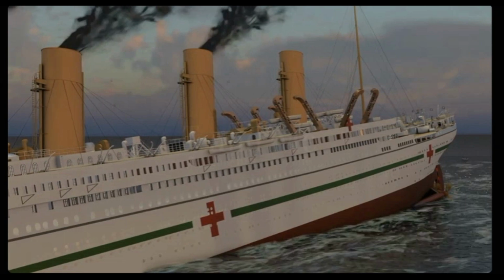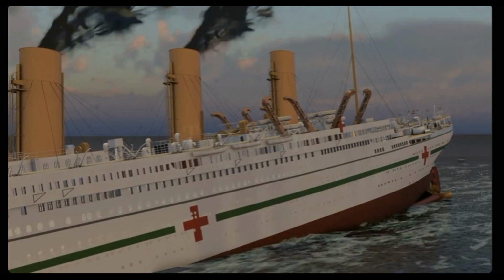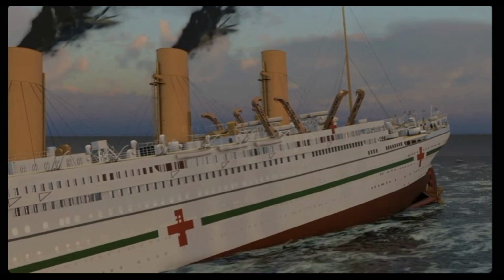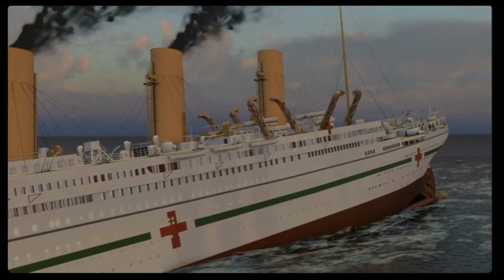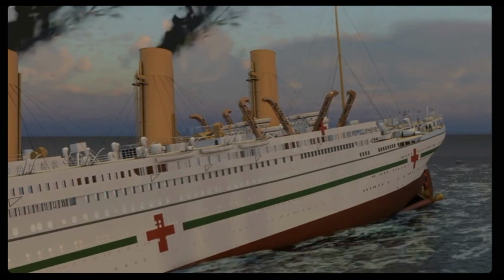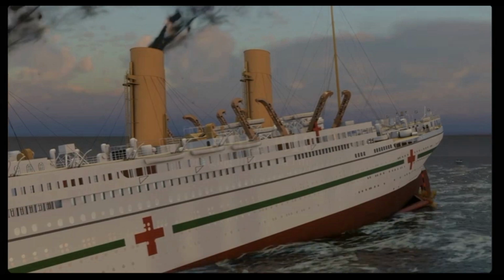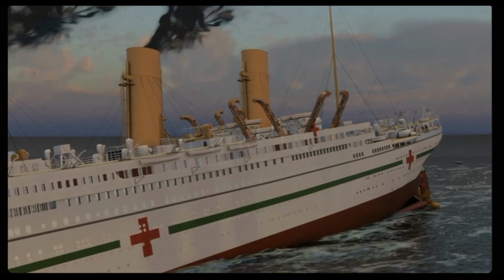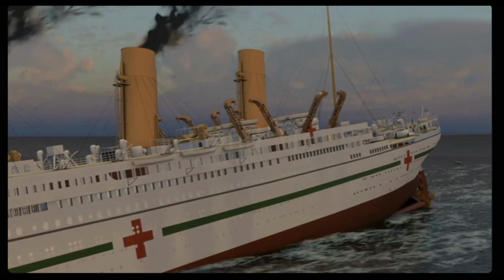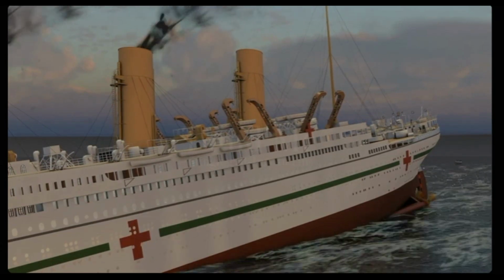Alright, now at this point, Britannic has overshot, and I believe the captain is going to try and turn the ship one more time with the helm. Kind of work. The rudder will slightly respond, but it'll still only slightly turn. Just imagine taking a car with all four tires and the steering messed up and try to do something like that. It's just not gonna work.